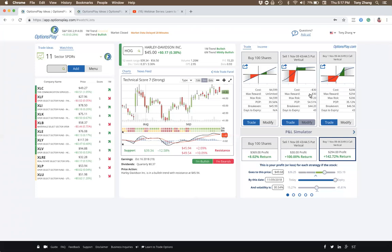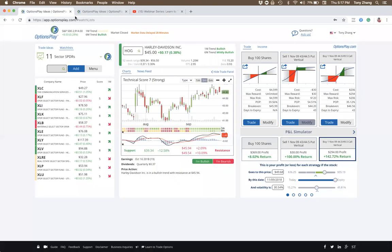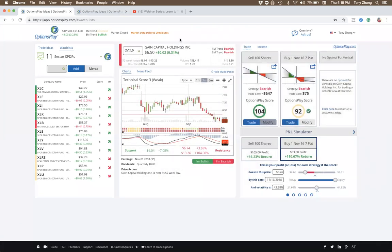So I think if you watch the webinar on directional edge, you will find that a lot of people actually do use our platform just for trading stocks, because when we're looking at these large cap names, a lot of times we're able to find option strategies. But when we're looking at smaller cap names, if you're looking at a small cap name, a lot of times the options don't make sense.